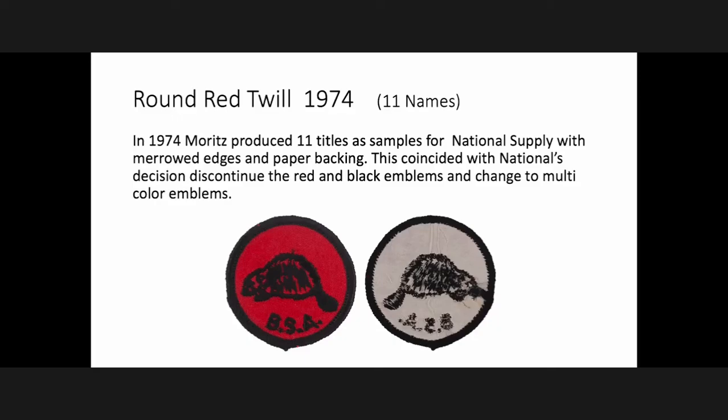At the same time this was happening, National was moving away from the traditional design that we all know and moved to color. They moved to color in the ranks, and then in 1974, they moved to color in patrol medallions. So that's a little bit of history about patrol medallions in the early years.